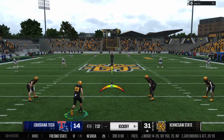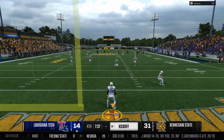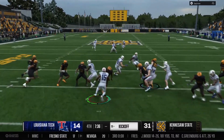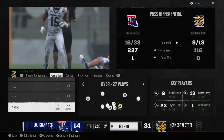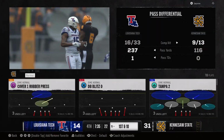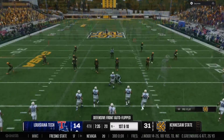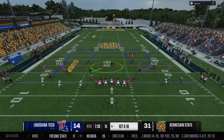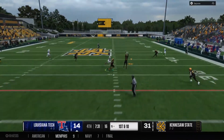About to kick it off after punching it in for the touchdown. Going for the return. Not nearly as much as he'd hoped when he brought it out of the end zone. He'll be stopped at the 15. Here comes the Louisiana Tech offense back onto the field. Mistakes are going to happen, as they did on that last drive. Now, how will they respond, Jeff?